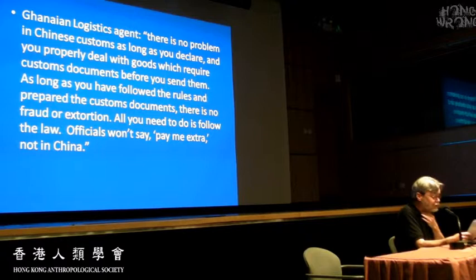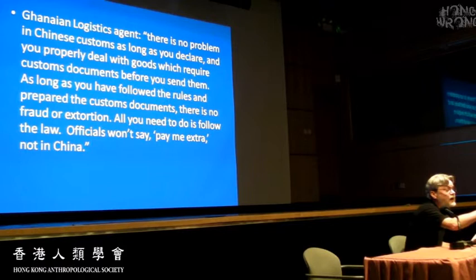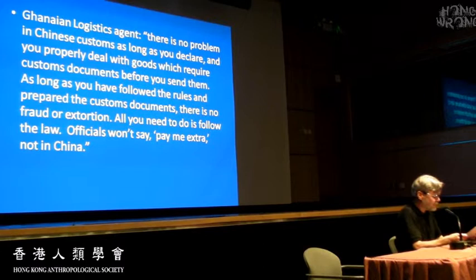All you need to do is follow the law. Officials won't say pay the extra, not in China. Now, I talked earlier about the shipping agent who said, yeah, you can get your copies through customs. That does seem to exist, but not in terms of the customs agent saying, hey, pay me extra or I won't let your goods through. We don't see that happen.